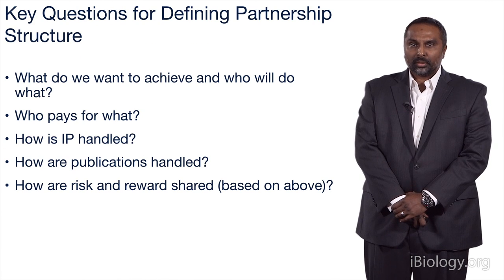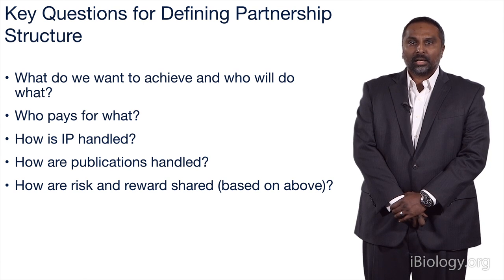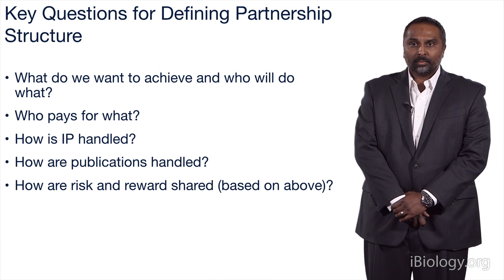At a slightly more granular level, the answers to the following questions can help guide the structure of a partnership and ultimately the agreement or contract that will govern a relationship. What do we want to achieve and who will do what? Who pays for what? How is intellectual property handled? How are publications handled? And how are risk and reward shared?